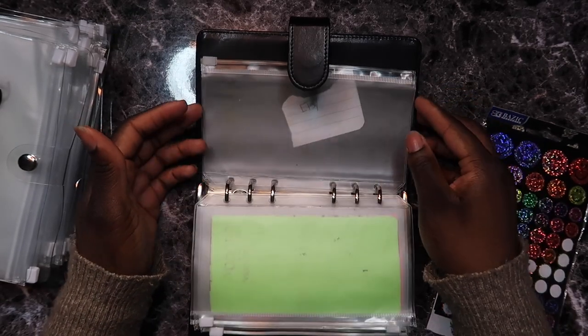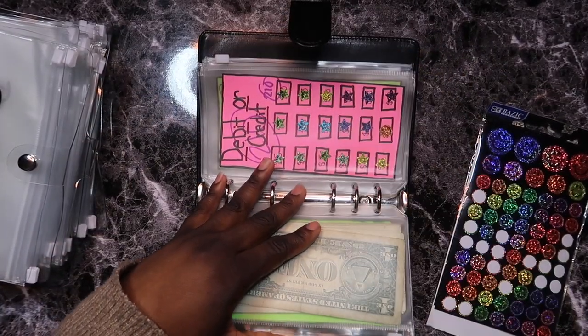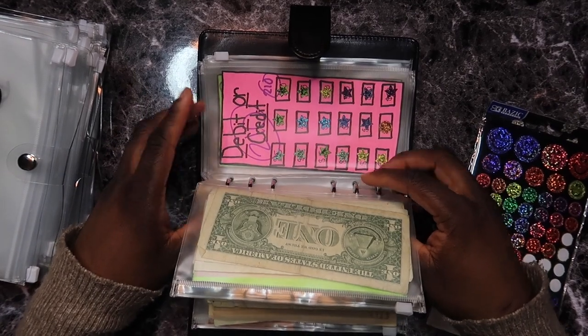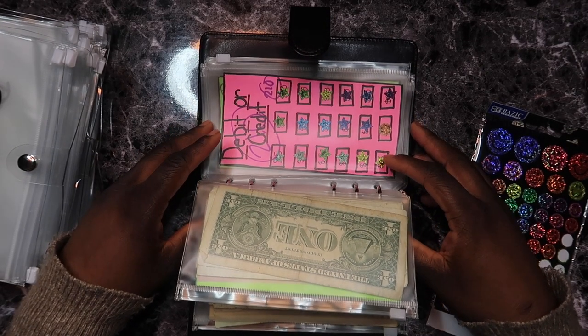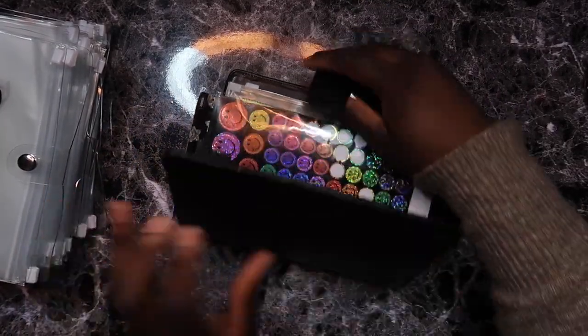And I was saving this for my $1 challenge and my $100 challenge, which I did not get to last year. I'm not gonna say I'm gonna do the $100 challenge this year, but I really want to. But for the $1 challenge, I am definitely doing. So stay tuned for my savings challenge stuffings in the future, because I will be doing it. Okay, so that's this binder. We're gonna say farewell soon.